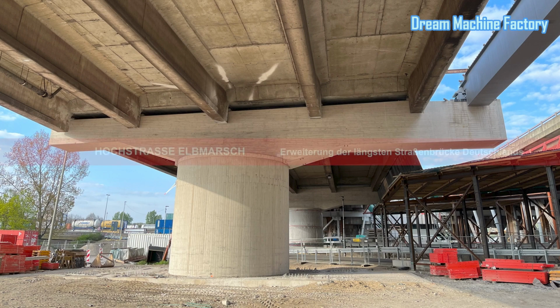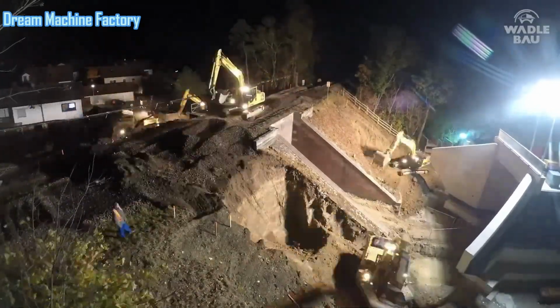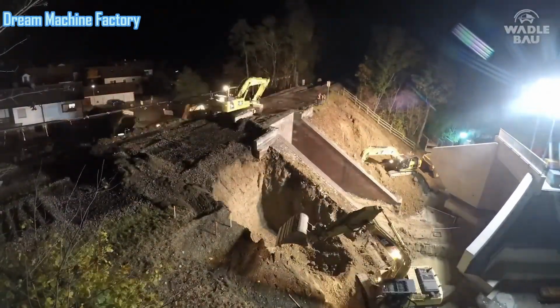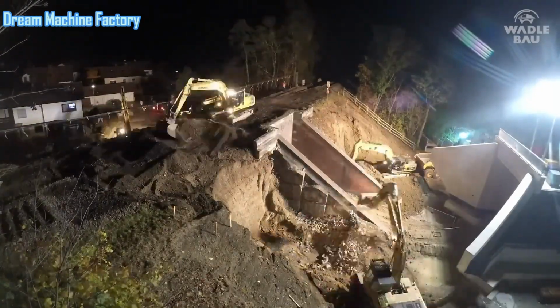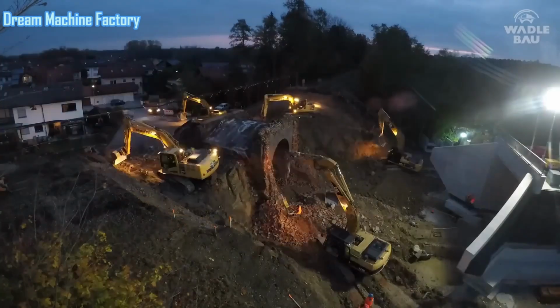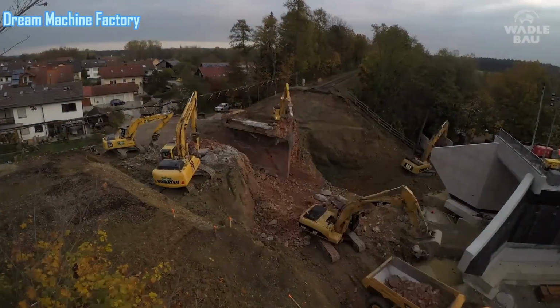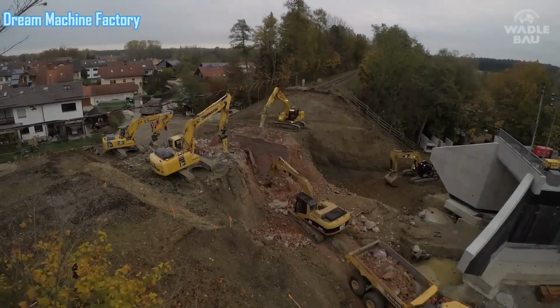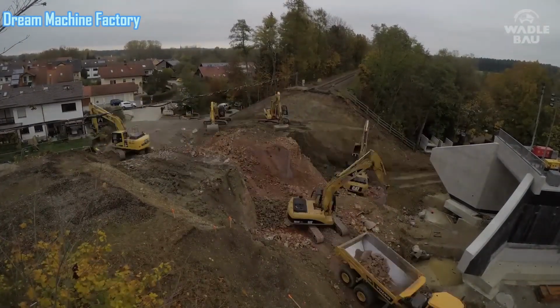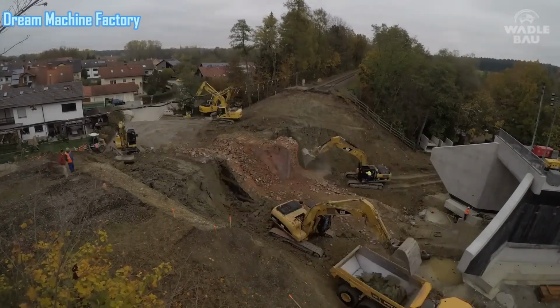In Walpertskirchen, a crucial infrastructure project unfolded during Week 44 with the replacement of a 19th-century bridge. The old structure, which had long served the region, was demolished during a 4-day closure period. This operation marked the culmination of a significant modernization effort aimed at improving transportation efficiency and safety in the area.